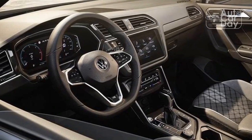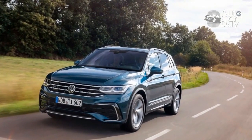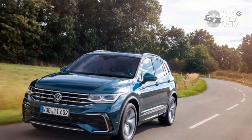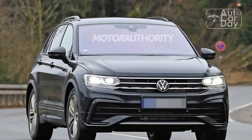The thin-spoked, flat-bottom steering wheel, upright center stack, and conventional layout for the various climate controls are both unique in today's market and are easy to adjust to. Again, this is just a nice place to hang out.